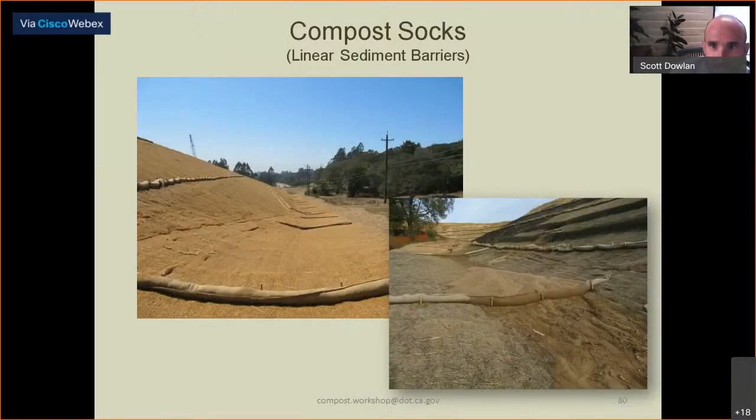So we're also using the compost socks as check dams. And you can see in these photos on the bottom right how effective it was as a check dam. For the compost socks, we're using the coarse compost material. Again, that's really promoting that infiltration, letting that water move through, preventing the undermining, capturing the sediment below.